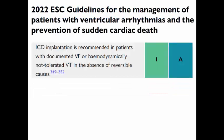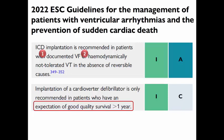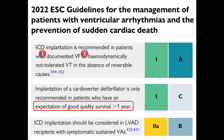In the 2022 ESC Guidelines for ventricular arrhythmia, ICD is also indicated for secondary prevention for patients resuscitated from documented VF or hemodynamically not tolerated VT in absence of reversible causes, and is also implanted for patients with a good quality survival for more than 1 year, the same as in the 2021 guidelines, and is also indicated as class 2A in patients with LV assist device with symptomatic sustained ventricular arrhythmias, as those patients deserve the right to have ICD if they are indicated.